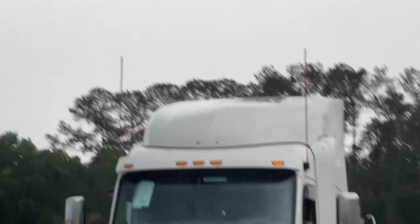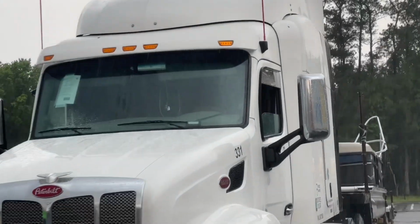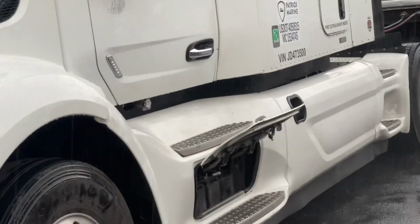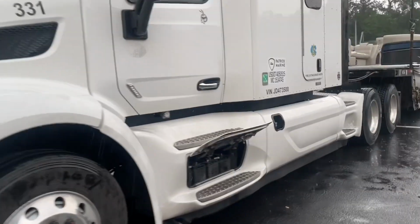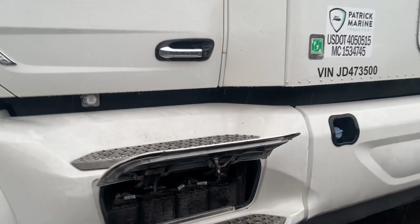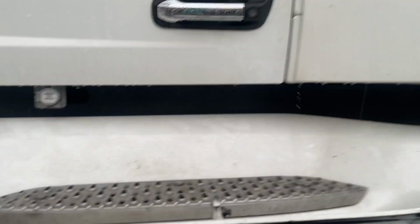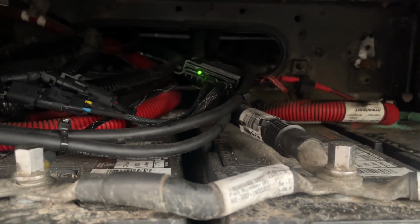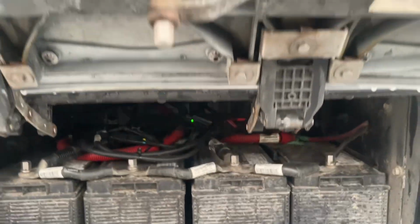But anyways, let's go over here. It's starting to pour down rain. And right here, of course, there you go, the charger indicator, little charger thing, right there, in the battery box. Close this up.